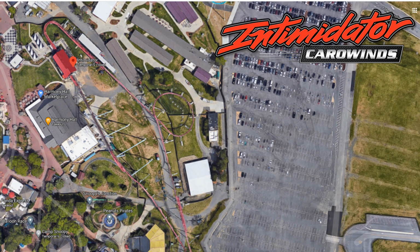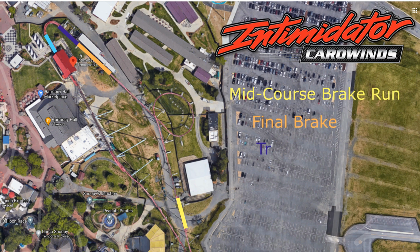For instance, Intimidator at Carowinds has a total of 6 block brakes. Subtract the lift hill and station, which are both considered blocks, and you're left with 4. These include the mid-course brake run, final brake run, transfer track, and the holding brake. This is including the first part of the final brake run, so give or take 1 block since I'm unsure if this section is able to completely stop a train.